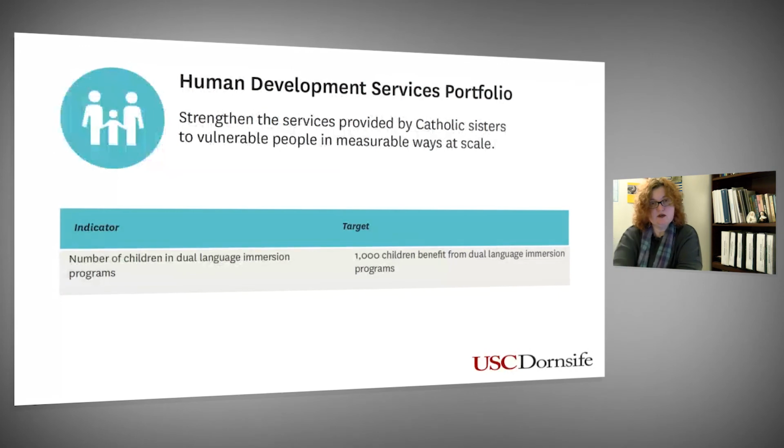The final indicator in this portfolio is the number of children in dual language immersion programs. Again, this is for grants in the Archdiocese of Los Angeles. The target is 1,000 children benefiting from dual language immersion programs.